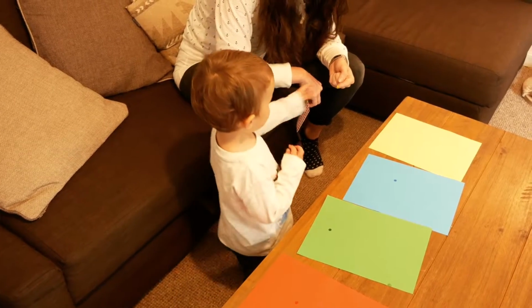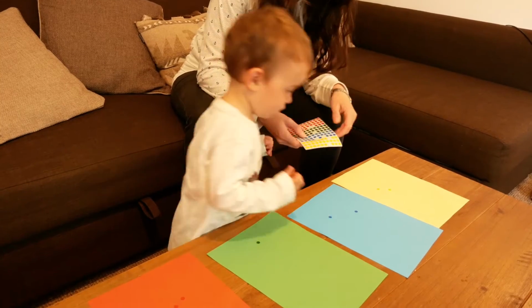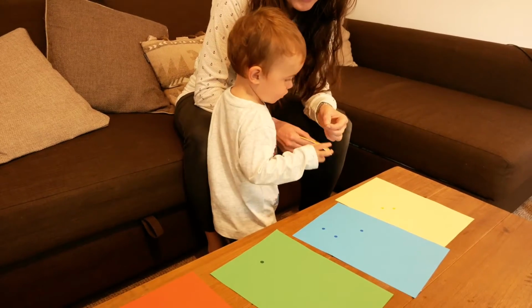paper that it matches. This activity is great for fine motor skills, especially because these little stickers are small and pretty fiddly, and most toddlers absolutely love stickers. And again, you can use as few or as many colours as you want.